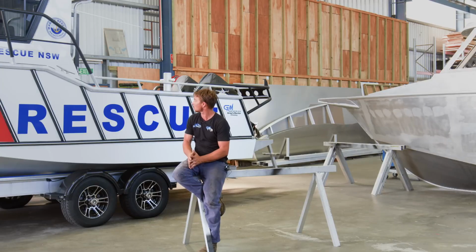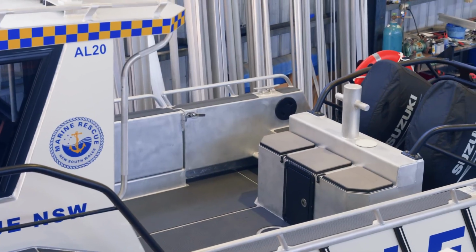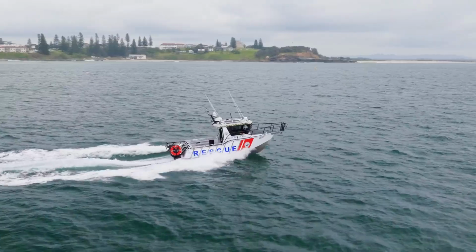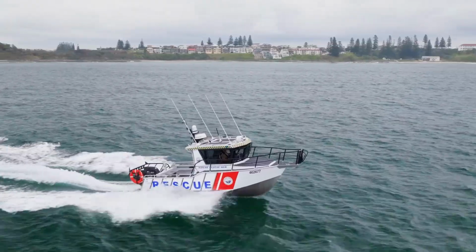Then on this side here, we've got the GM68. Obviously it's for marine rescue, as you can see. It's been a very interesting build, a bit more into it, a bit heavier sort of a boat, but a very nice boat in the same token. We've come a long way, as you all can see on social media pages and that.